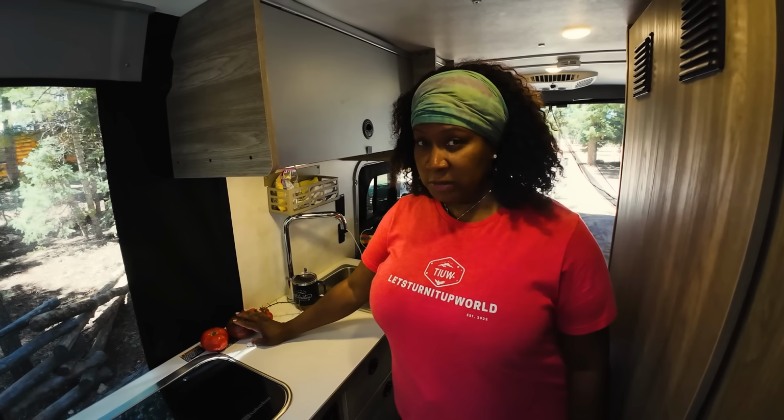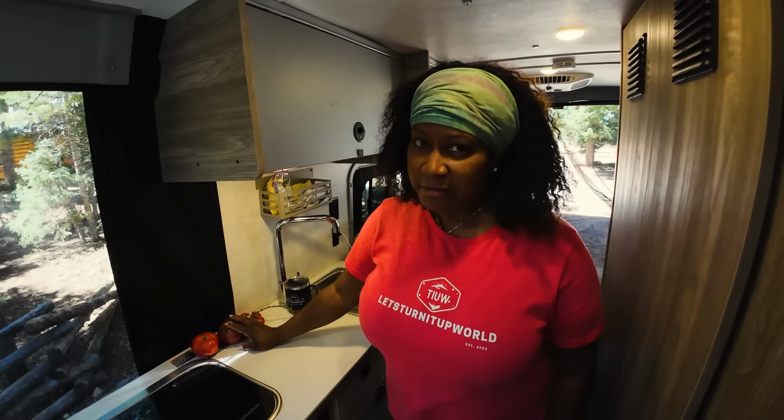Now I see you eyeing my delicious tomatoes over here on my counter, but those are for us later. I would offer you some if you're here, but you're not here. Those are my tomatoes. Pickle.